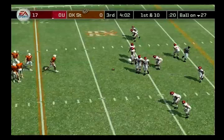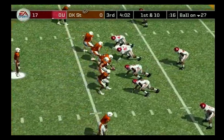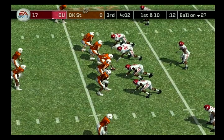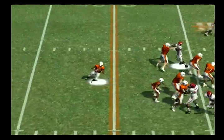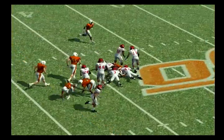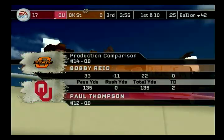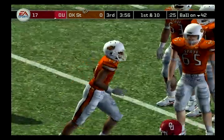The offense will take over at the 27-yard line. First and 10. The Cowboys line up with four wideouts. Reed, back to pass. Across the middle. Got it to his receiver. And down he goes at the 42-yard line. That one worked pretty well. It's a good job here by the wide receiver to get open. He created good separation from the defense.